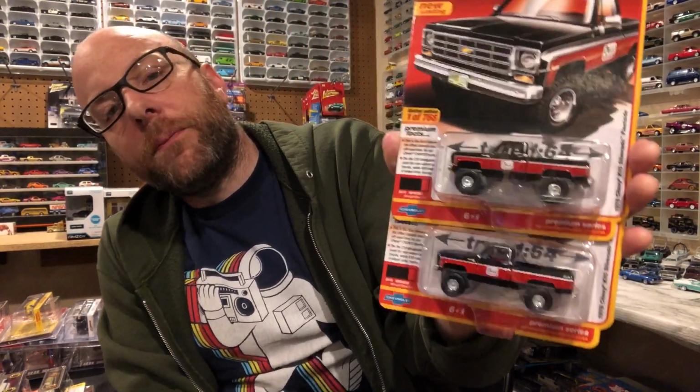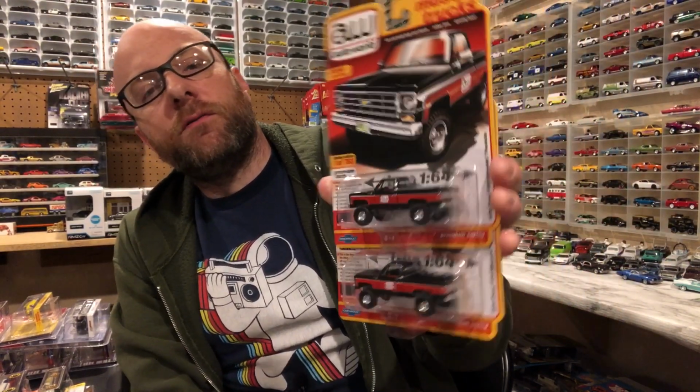We're going to open up one of them in the second segment of the video. I'm going to keep the other one carded because this is pretty much the only thing I hoard, is Auto World, and I had to have one carded. I can't just have one. All right, so after that, this is going to be all meet stuff.